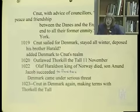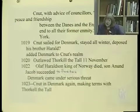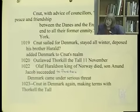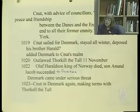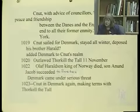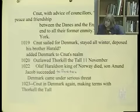In 1020, though, he outlawed Thorkel the Tall on the 11th of November. Later, Thorkel was brought back into his friendship. But in 1022, Olaf Haraldsson, king of Norway, died, and his son, Anund Jacob, succeeded to Sweden. Now, how that happened, I'm not clear, but that's what Lawson says.